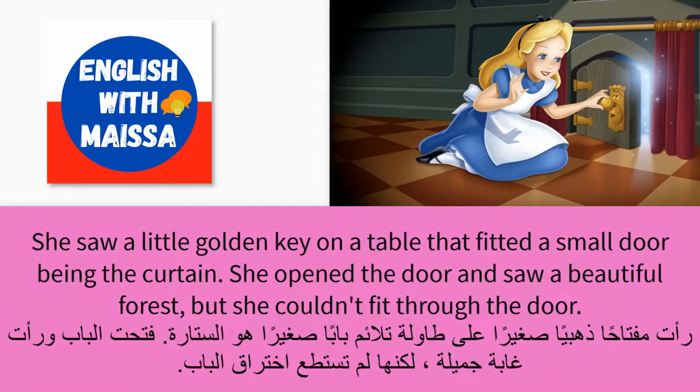She saw a little golden key. Golden. Key. On a table that fitted a small door behind the curtain. She opened the door and saw a beautiful forest. But she couldn't fit through the door.